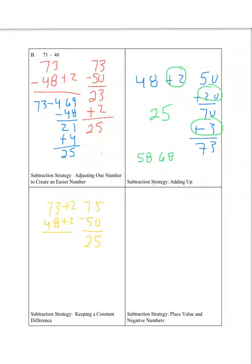Within keeping a constant difference, the other way it can be done, I don't think it works out quite the same always with numbers, but it can be done this way. You could actually take 3 away, again, keeping a constant difference. So 73 minus 3 is 70. 48 minus 3 is 45. When you subtract, you get 25. The difference is here, you'd have to use regrouping, right, to where the top one, when you add, your smaller number is becoming your friendlier number.